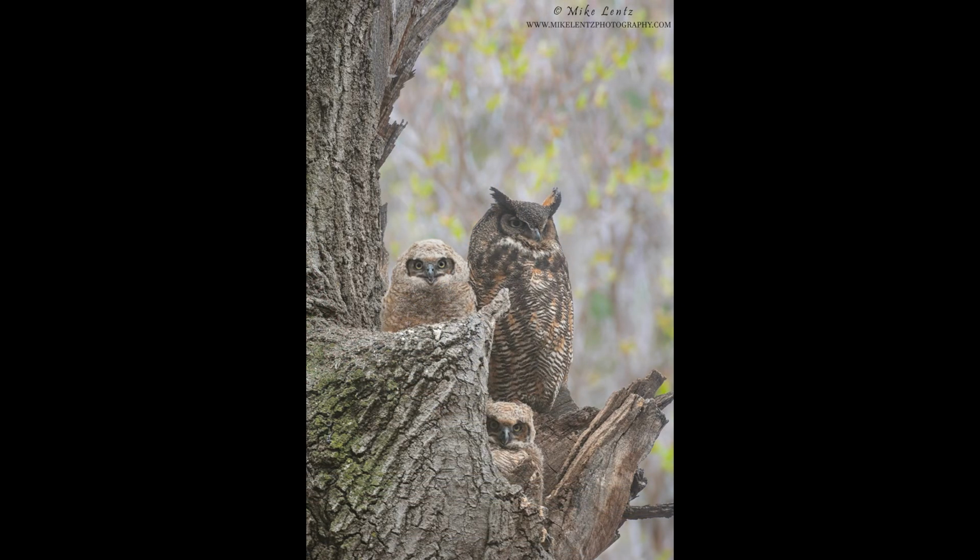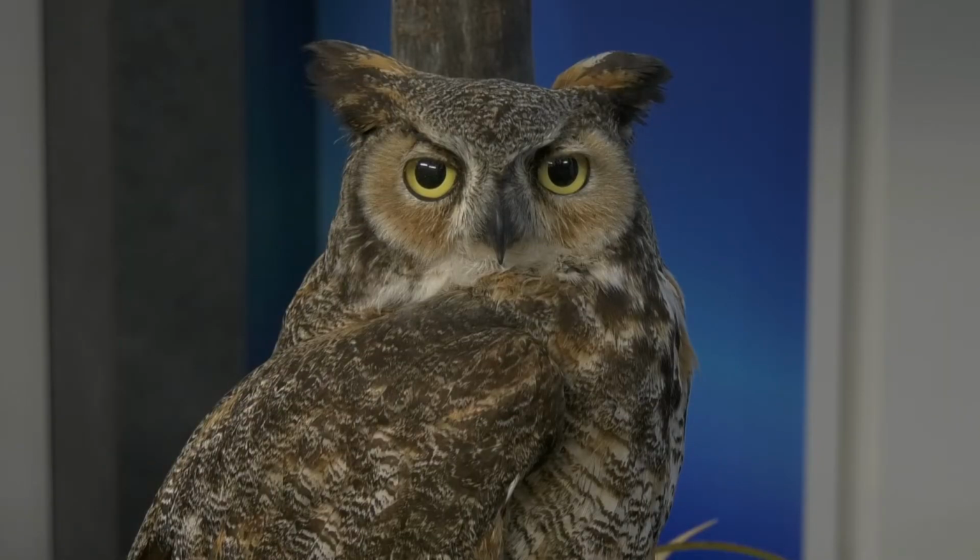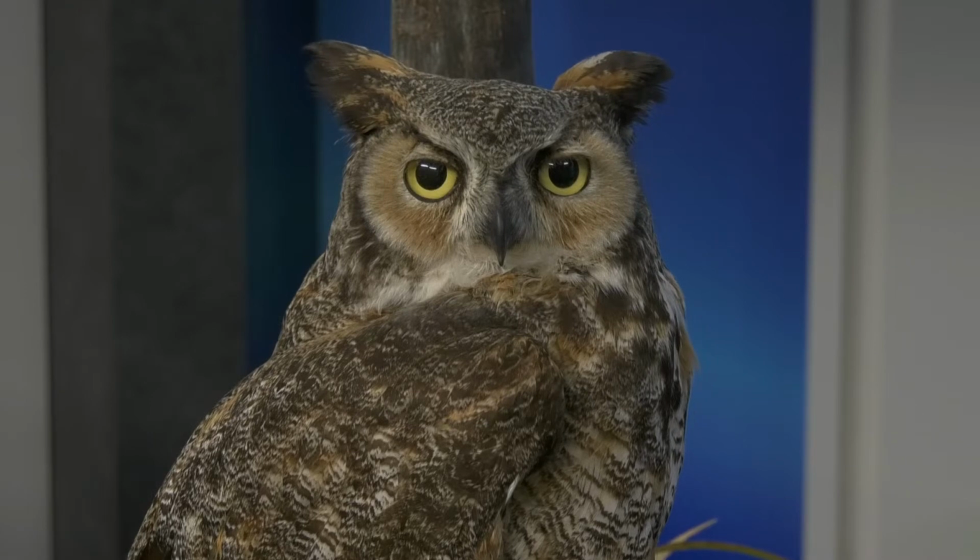Sticking with northeastern Minnesota then, the most common owl in North America, the great horned owl. The great horned is found all the way from Canada throughout the United States into Central America and as far south as Patagonia, South America. So a very, very common owl. And when we think of owls and picture them in our mind, this is probably the one that we think of. We got those tufts on top, the big bright yellow eyes looking directly at us, and that very, very serious look.